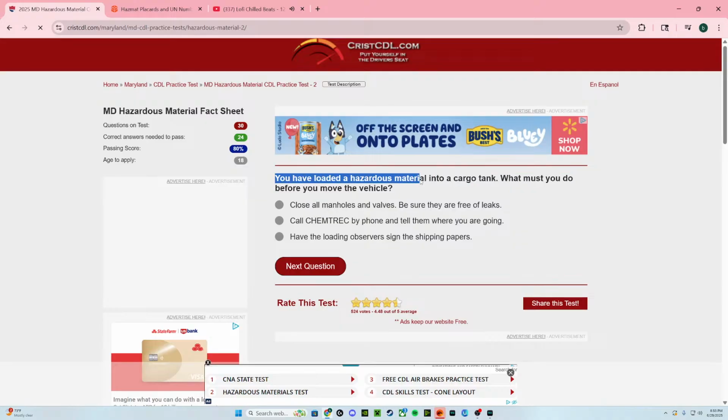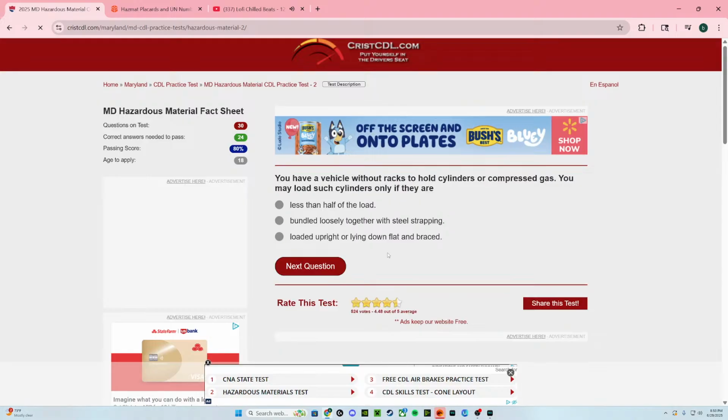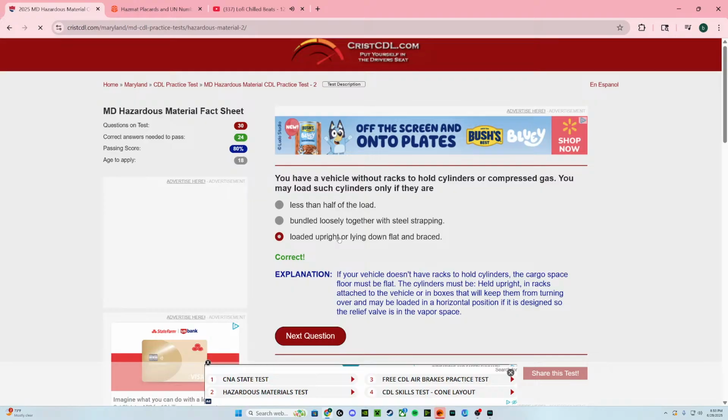You have loaded a hazardous material into a cargo tank. What must you do before you move the vehicle? You must close all the manholes and valves to make sure they're free of any leaks. If you have a vehicle without racks to hold cylinders of compressed gas, you may load such cylinders only if they are loaded upright or laying down flat and braced.